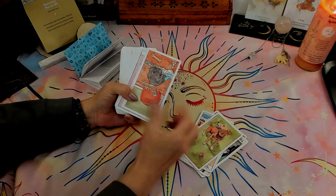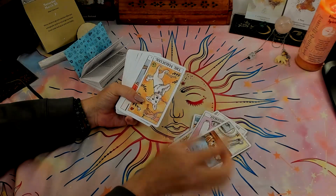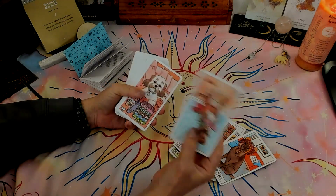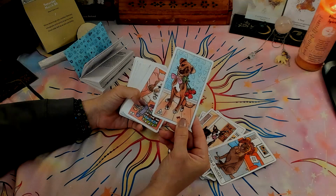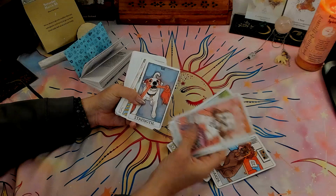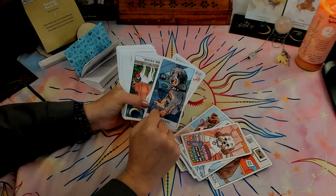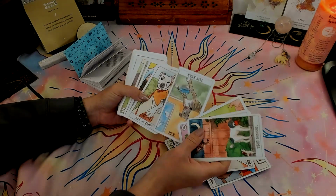I was wondering about how the eyes and the noses would be on the darker fur colors. And I feel like there's still good eye contrast, good nose contrast. So I like that. The faces just don't get lost in there. You can tell the dog from the cat, so I like that. You can make it out.